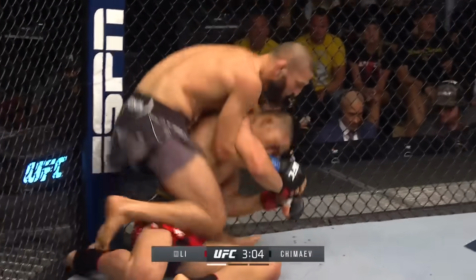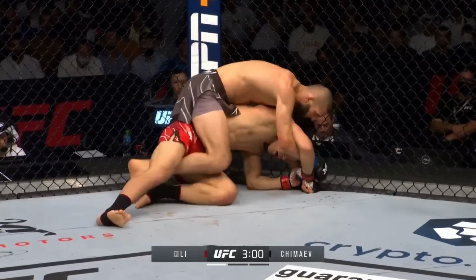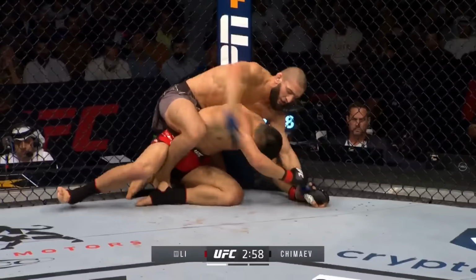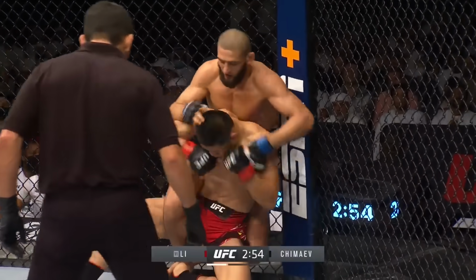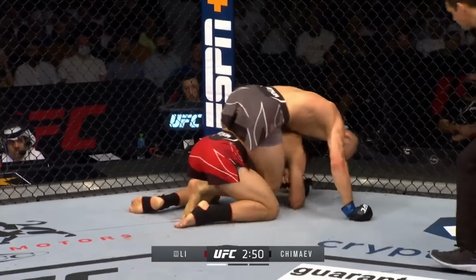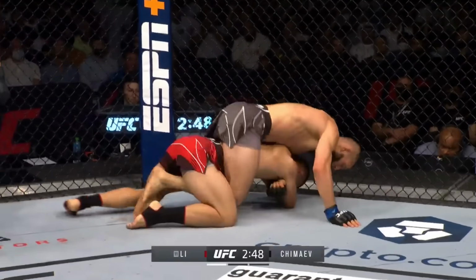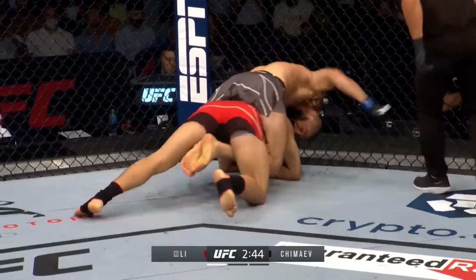He's trying to get around. Nice job. He pulled Leech off of the cage so that he could get to the back and put that hook in. Oh, this is a bad spot for the Leech, but he's staying calm. He's still fighting the hands. But now Chimaev looks like he's got both hooks in. He's trying to flatten him out. Yep. Oh, he's flattening him out.